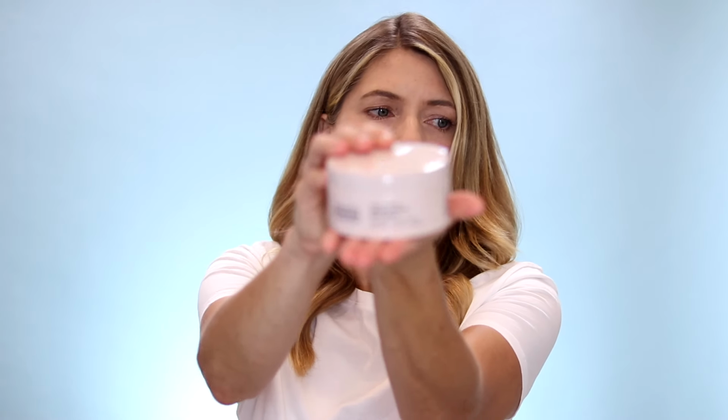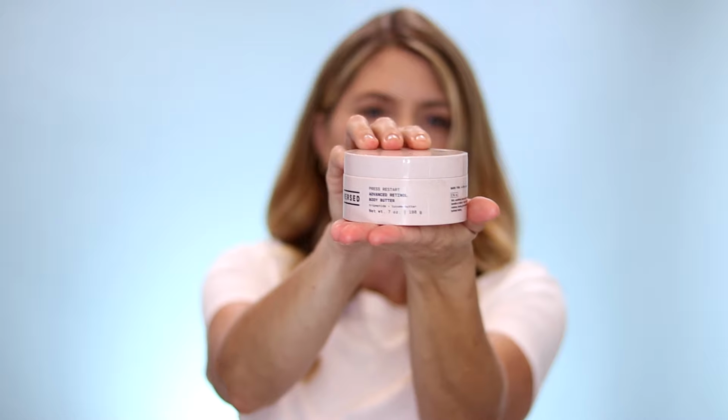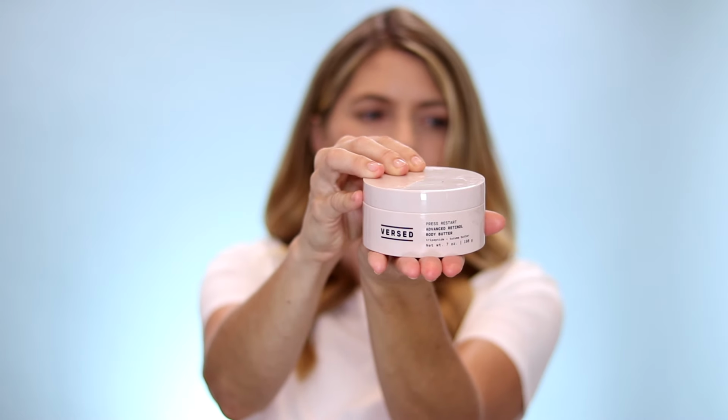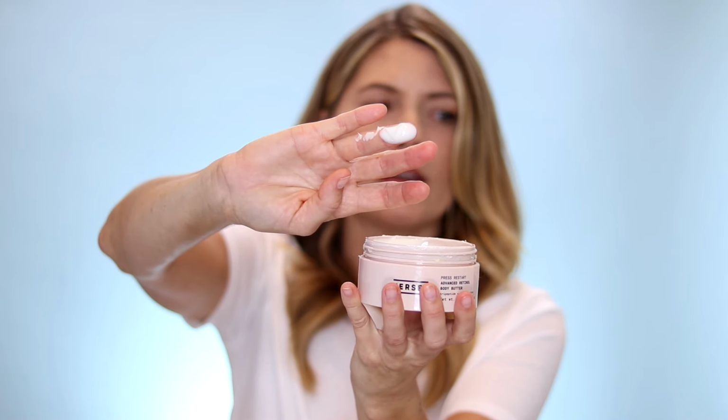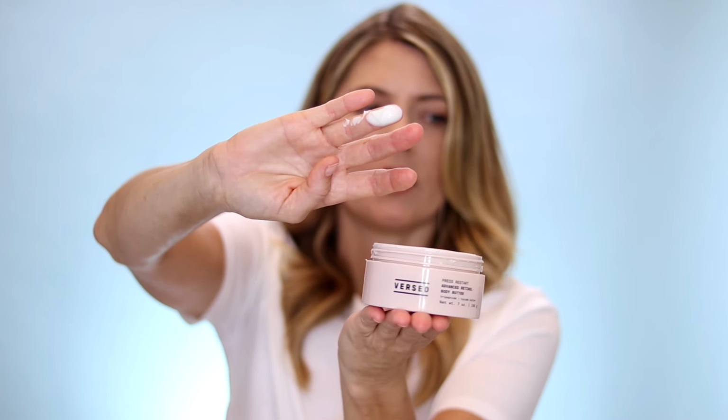They have a retinol cream, but recently I got their retinol body butter. So this is really great as we're heading into the colder temperatures, because it's nice to put on a body butter that's a little thicker when it's not so hot outside. So I'll show you this. This is like pretty thick body butter. It feels amazing, and I love the idea of putting on retinol.